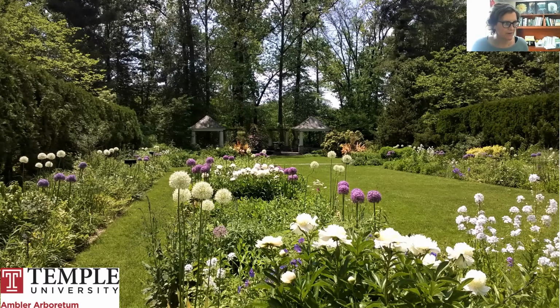What's now the Ambler Arboretum of Temple University, and the Ambler campus of Temple University, began as the Pennsylvania School of Horticulture for Women in 1911. So these gardens date back more than 100 years. This garden dates back to the 1920s, and we have gardens that go back before then. So it's a historic space with lots of stories to tell. And so we want you to come and visit in all times of the year.